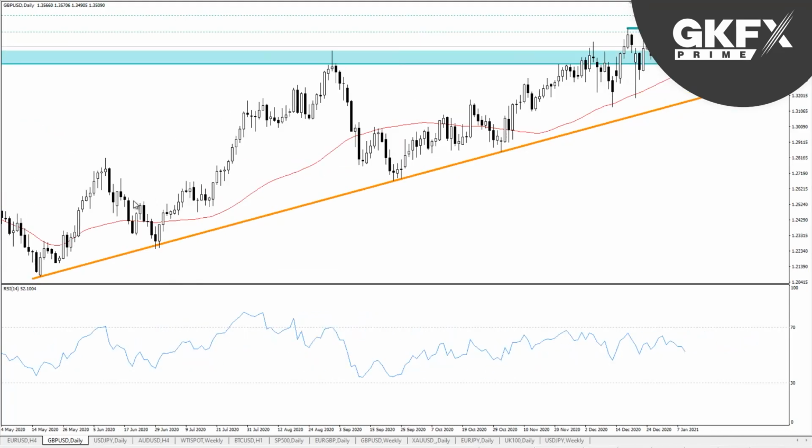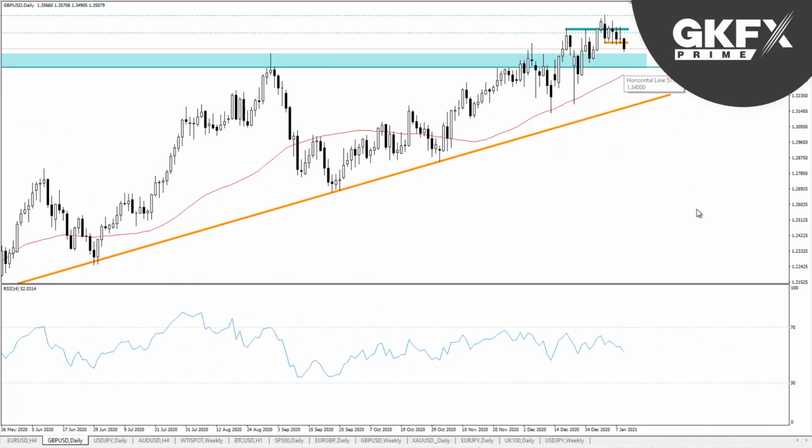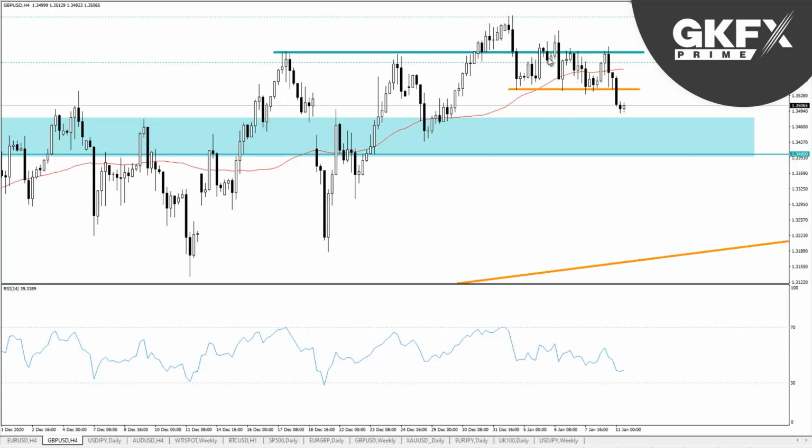We're keeping in mind that the general scenario here for the pound looks very positive above this long-term rising trend line, breaking out above the 134, 135 zones, all fairly bullish. But obviously we're day traders here. We're just looking at the fact that we've had a false breakout, we've broken through support. Seems a little bit bearish in the short term.